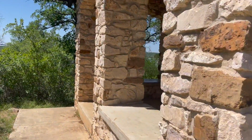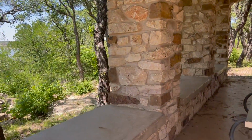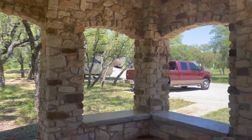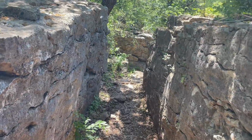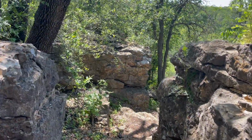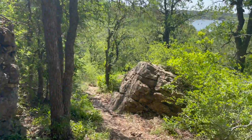And there's more little pavilions that the CCC built. This one leads to one of the trails, but I want you to see some of that awesome stonework and that fireplace. And then there was this little weird canyon that I had to walk through. Seriously, it was like the world's smallest canyon to get to the trail. I don't know, should I count it? Who knows?